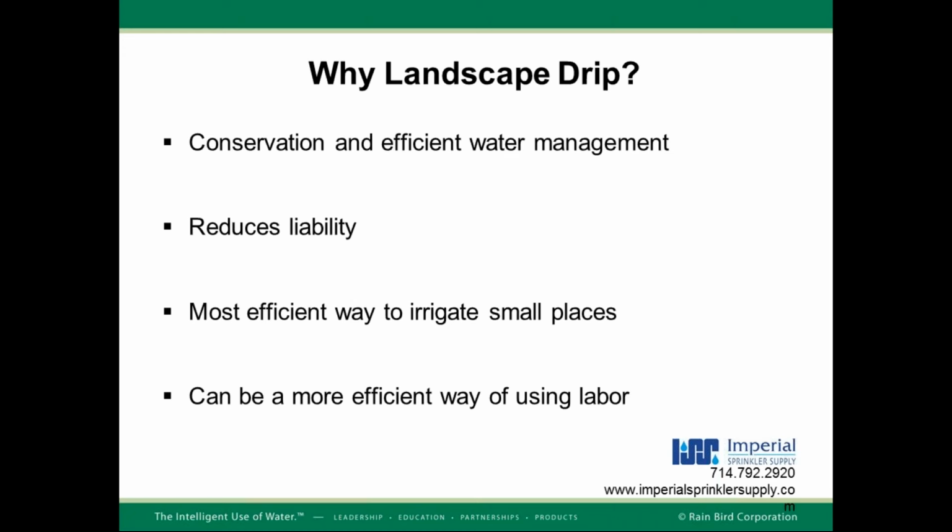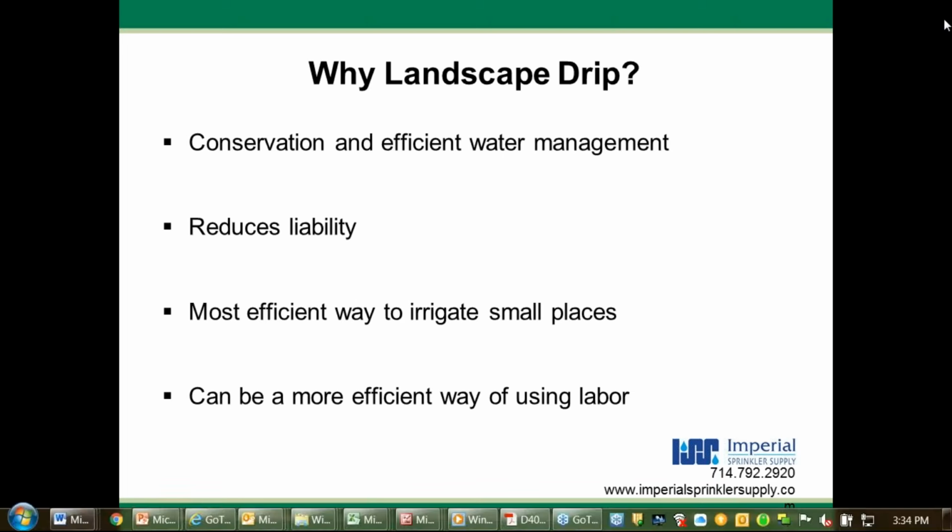And most of all, what all of us partake in is it's the most efficient way to use labor. You're not going to have to worry about trenching down 16 to 24 inches and installing lateral lines and everything else. We give you the ability to install an efficient system using best water management practices for less labor.